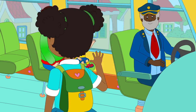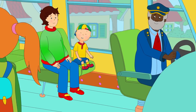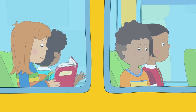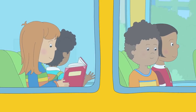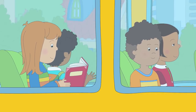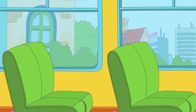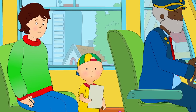Caillou waved at each boy and girl that came onto the bus. Riding the big yellow school bus was lots of fun. Stop, start, stop, start. The bus picked up more and more children. Mr. Billy drove them all to the school. At the school, the children got off, all except Caillou.